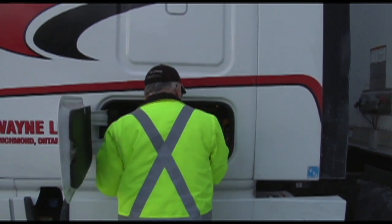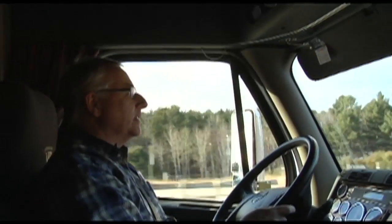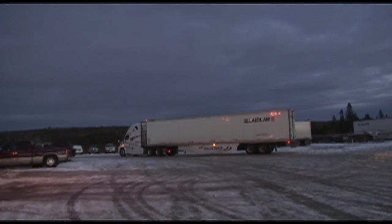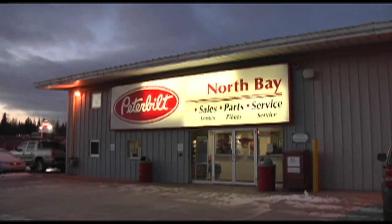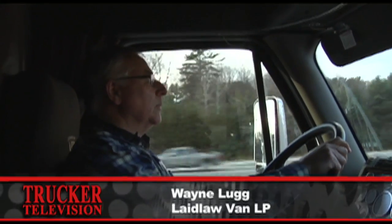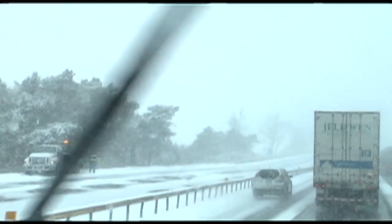My name is Wayne Lugg, 59 years old, and I've been trucking since 1980, so what are we at, 33 years? And I've been an owner-operator since 1990, and we're currently sitting in my fourth tractor. This is the fourth tractor I've owned, and it's now 19 months old. And I have my tractor leased to Laidlaw Van, and we're doing very well here.